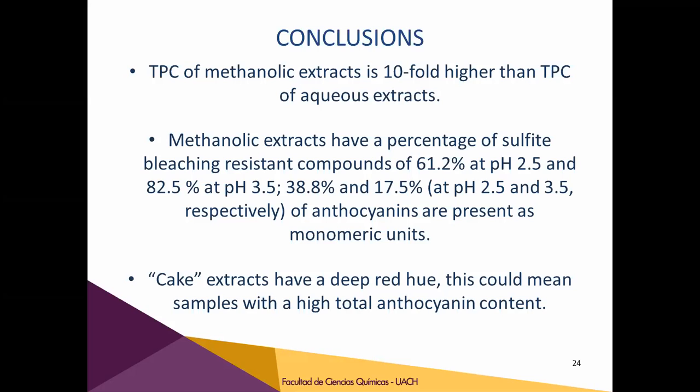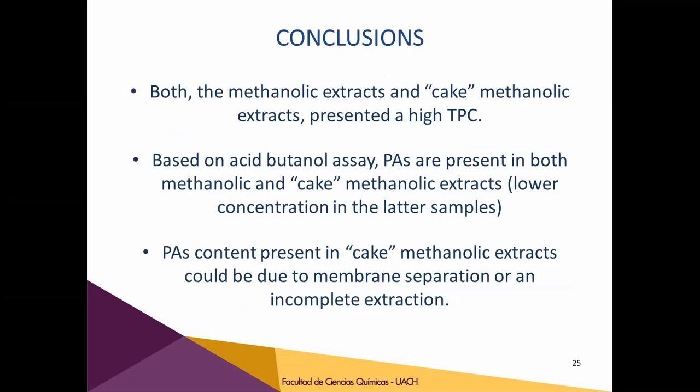When it came to the extract that we obtained from cake, it had a deep red hue. This means that it possessed perhaps a high anthocyanin content. And both the methanolic extracts and the cake methanolic extract presented a total polyphenol content that was high, considerable.